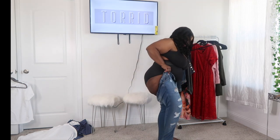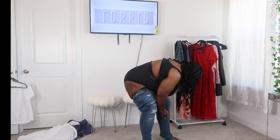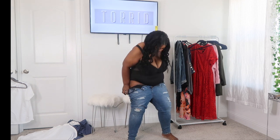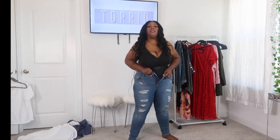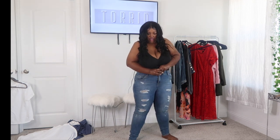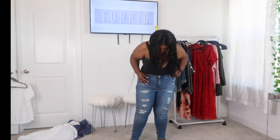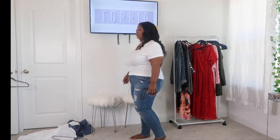Damn, can I fit this? Oh Lord. See, this is what I be talking about. I ain't lost no weight on the bottom. But I lost everything a lot more in the midsection. These some tight pants. Damn. And they a size 20. Don't pay no attention to this Target shirt. This everyday Target shirt. But these jeans look really nice.